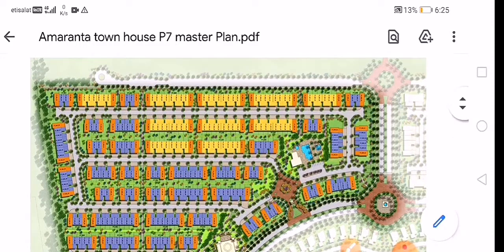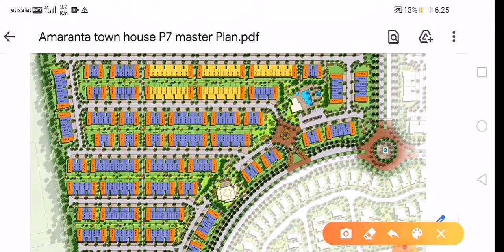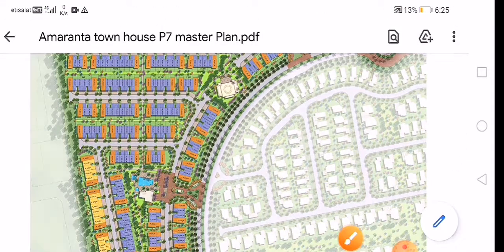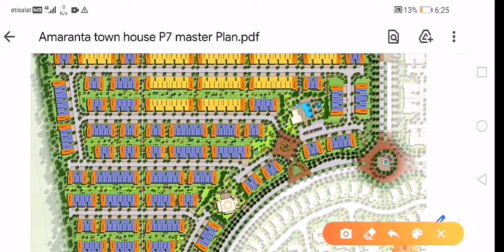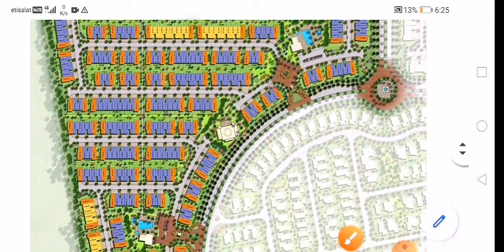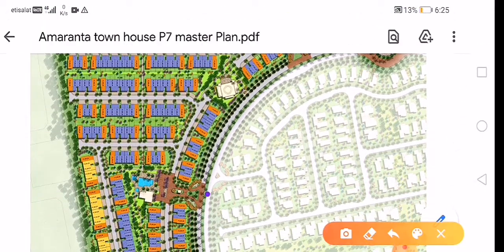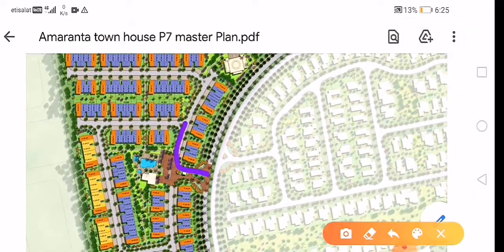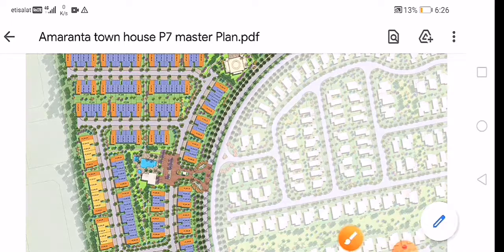I have created one video from inside. In that video we actually have two entrances. One is this entrance and one is this one. We will start from here and go like this. This entrance is only for this area, and then we will start from here and drive like this, and then like this. So this is all about phase 7 Amaranta Villanova.